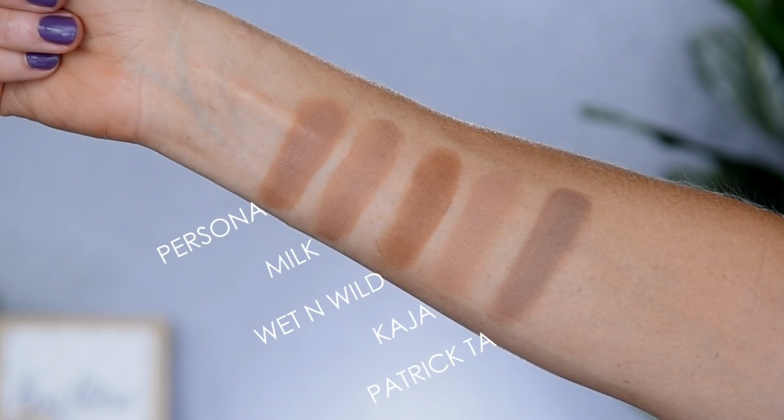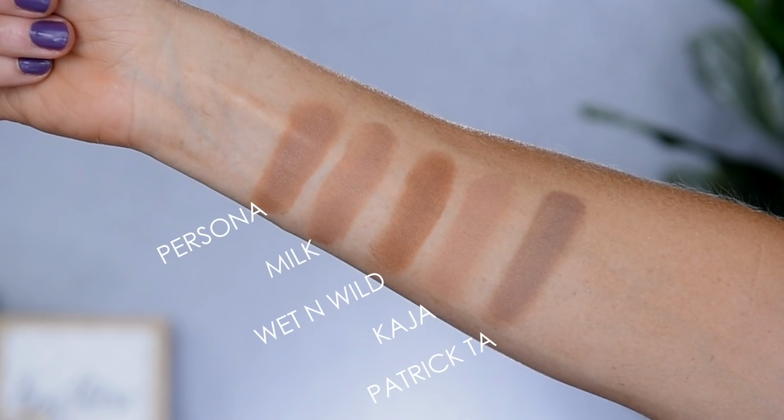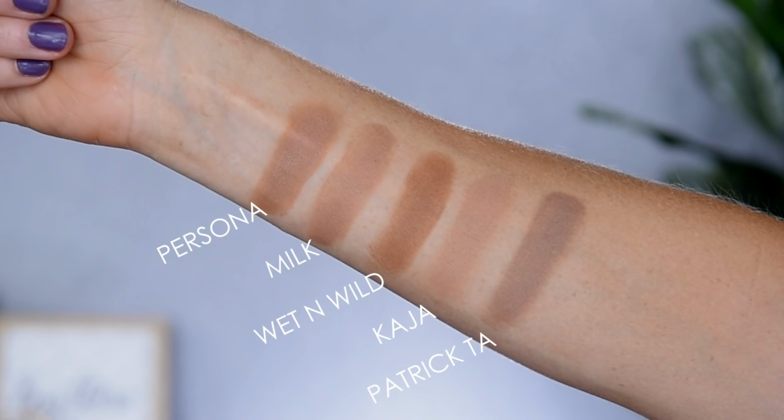Formula wise, I think the Persona one reminded me more of the Kaja and the Patrick Ta ones. It was a little bit more sheer, a little bit more creamy, a little bit more blendable. I mean, it blends literally like in 2 seconds. It's not quite as thick, it's a little bit more emollient, whereas these two, the formula of these two remind me quite a bit of each other, the Milk and the Wet n Wild.